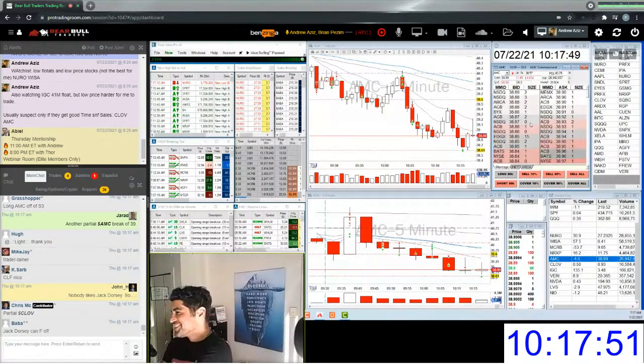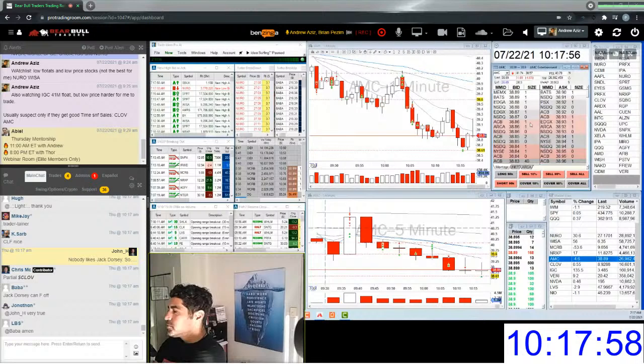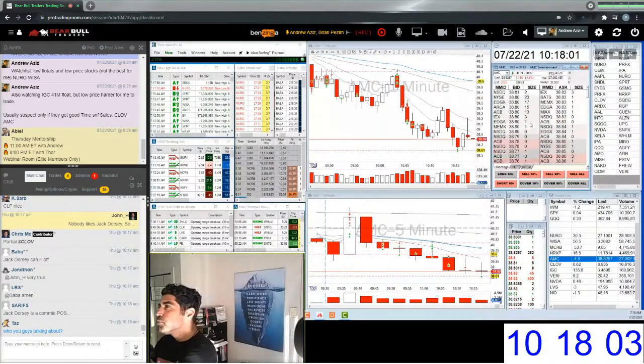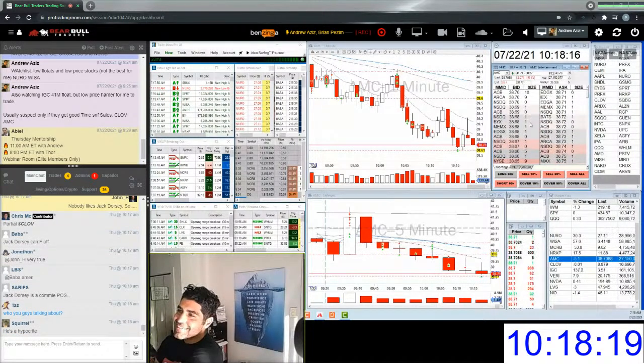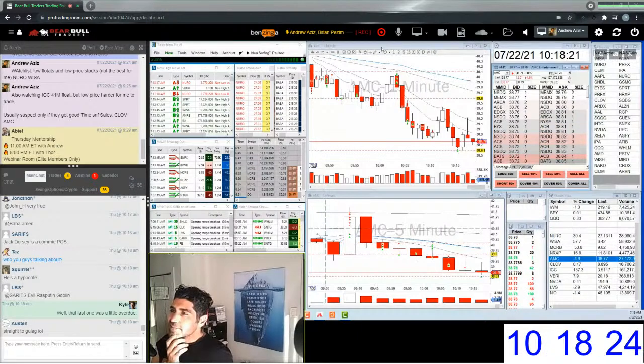Jack Dorsey, man. Yeah. Straight to jail, man. If this was Jack Dorsey, he should be straight in jail. The guy is just using Twitter to pump and dump cryptocurrency, verifying whoever he likes, not verifying whoever he doesn't like. The president of the country out of that, that's just unbelievable, man. He has to go to jail, straight to jail. Anyways.